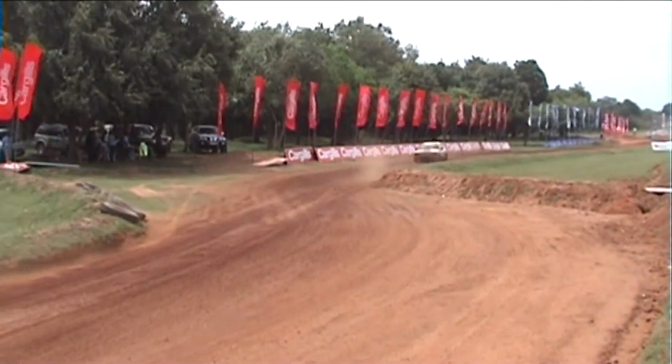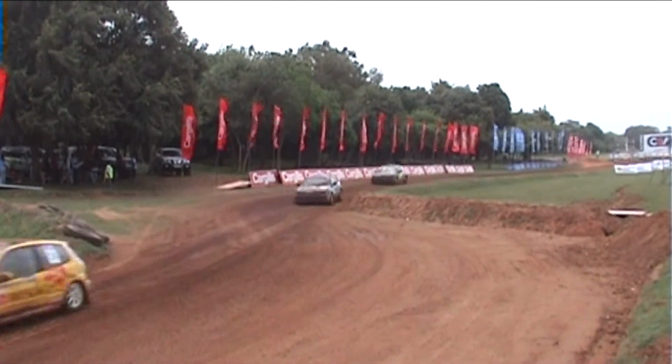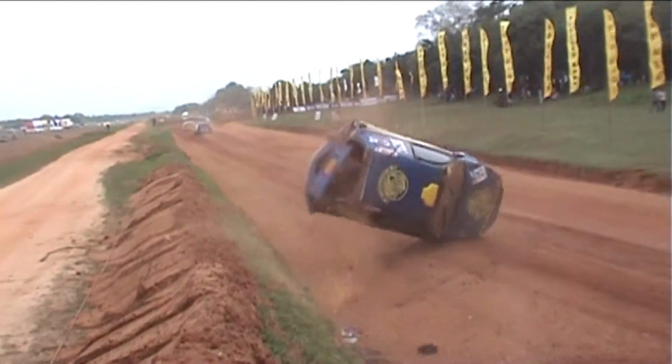While that was going on up front, in the middle of the pack, Zakir Wahab misjudged a corner and went end over end. Thankfully, he was okay and walked away from this one.